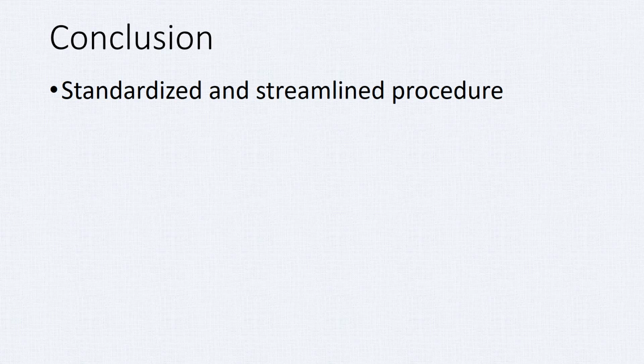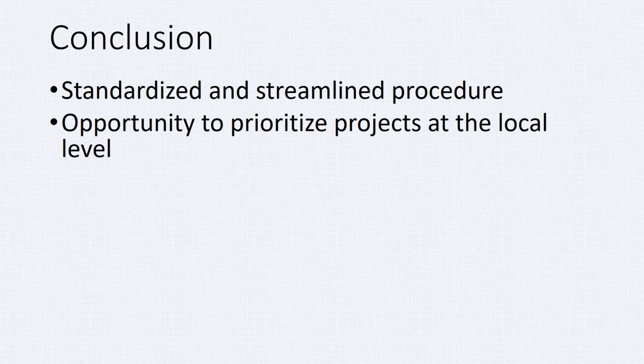So to wrap things up, we hope that the new process and forms will provide a standardized and streamlined procedure for both district staff and technical services staff to follow. Having a standard procedure should eliminate a lot of the confusion that currently exists. We also hope that the changes will provide you with the opportunity to weed out questionable projects early in the planning process and to prioritize the best projects at the local level.